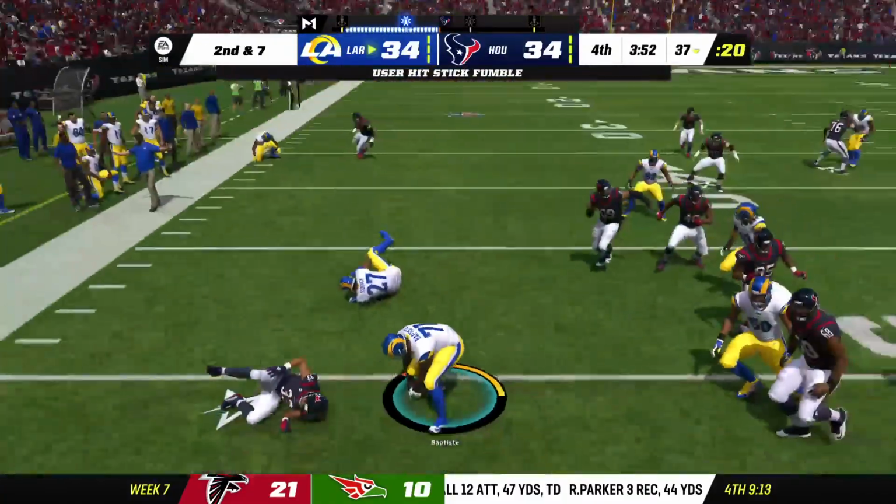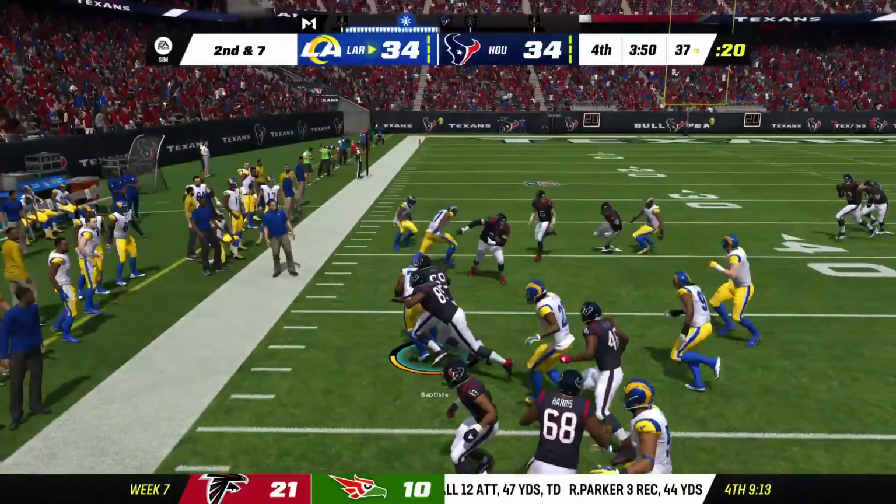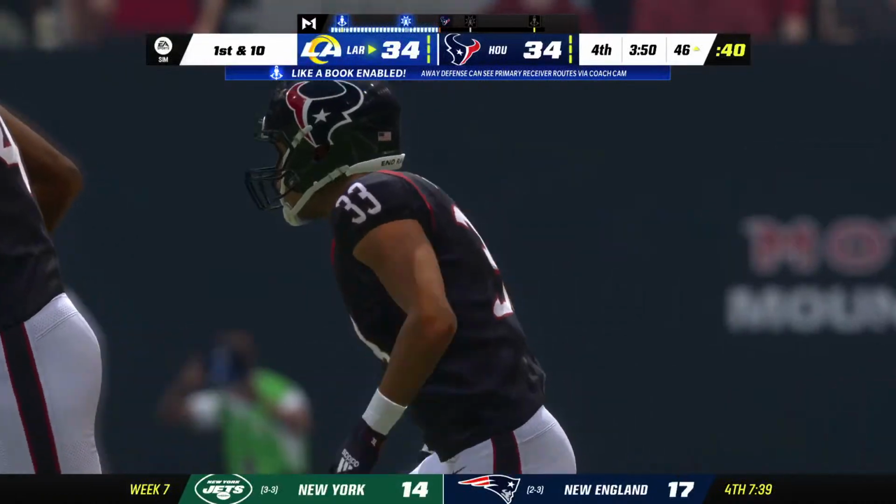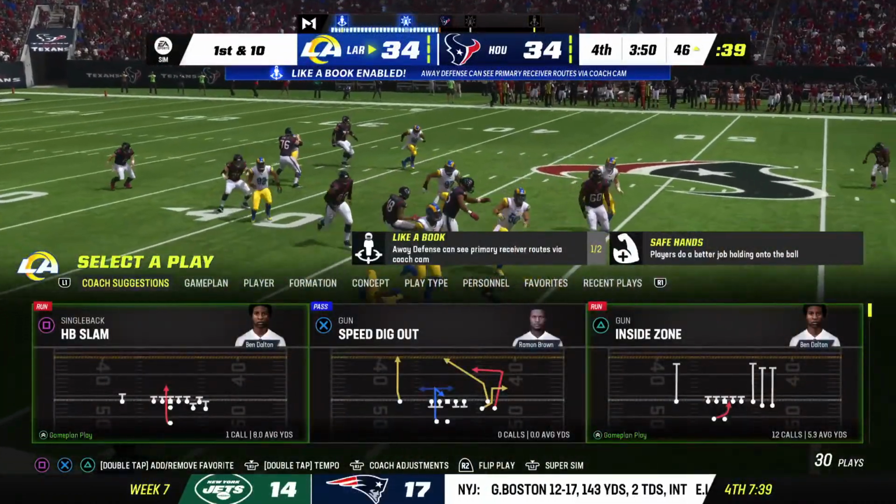And now the ball's out. Fumble near midfield. And now the Rams have got it going the other way. And they take over. They'll set up shop at the 46-yard line.